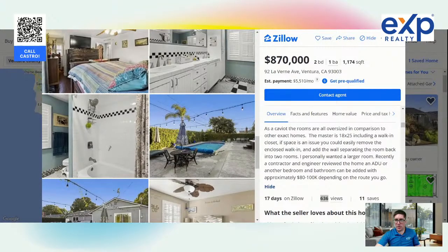See if we can find one that's been on for about 17 days. Is one going to pop up right on top here? Let's see. 2 days. Well, we can look at this one that's been on for 23 days, right? This house in Fillmore has been on for 23 days, has 1,800 views, right? Compared to this one we're looking at that has 636 views.